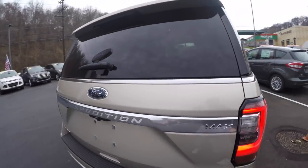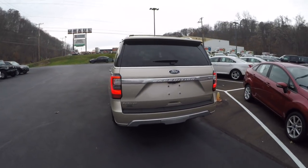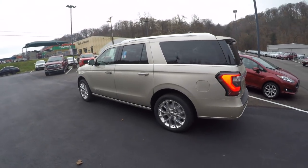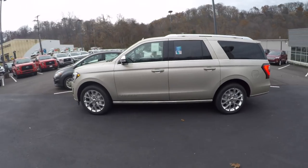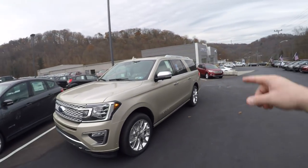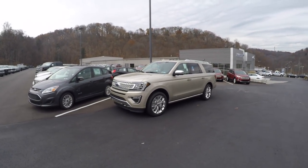It's over $80,000. So yeah, that's a topic in itself. A Ford for over $80,000, and it's not a decked out Raptor or anything like that. It's the new luxury SUV. No longer called the EL, it's now called the Max when it's the extended version, the long one. So very, very nice. Most likely reviewing that tomorrow.